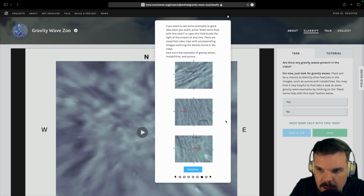Here are a few examples of gravity waves, instabilities, and auroras. So in this picture we have gravity waves. I guess that's the one we've seen before. Here we have gravity waves. Oh, okay, I wouldn't have recognized that probably. And here we have instabilities. And here we have a lot of instabilities and gravity waves and even aurora.